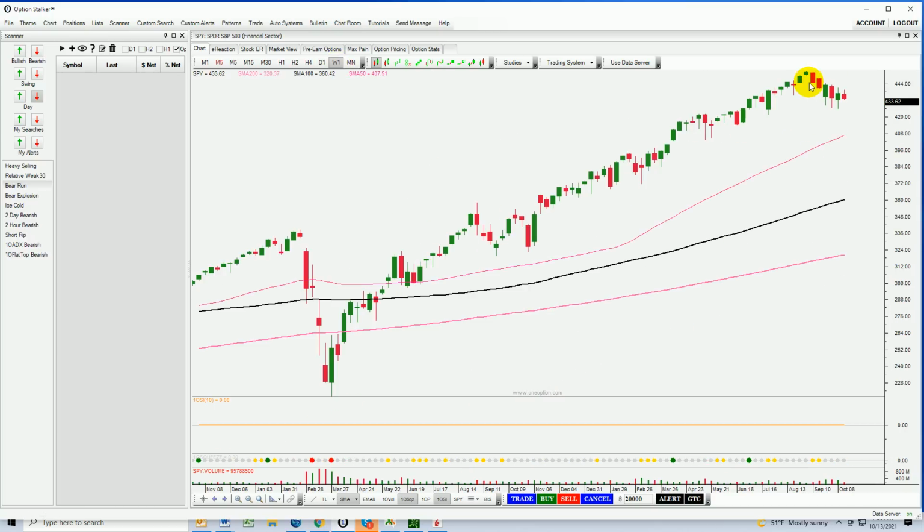You do not want to be picking tops and getting short overnight when you have the chance of massive rallies, which incidentally, overnight news, the debt ceiling did get extended till December 3rd, so that will provide a little relief rally right now. We have the S&P 500 up 8 points.